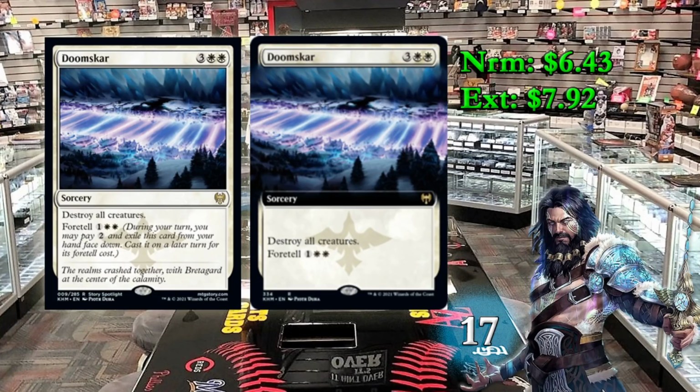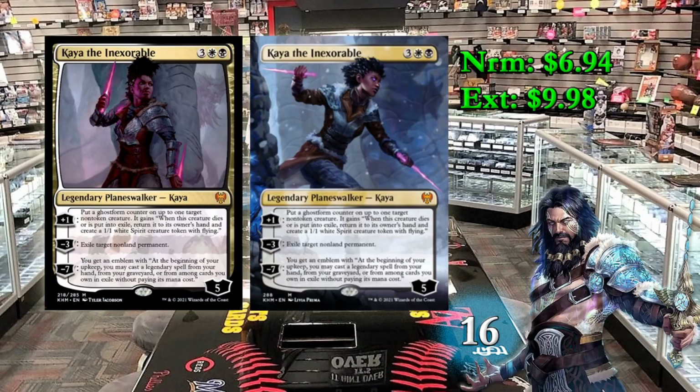It really is. Same with the showcase cards. Like, you almost never know. It's odd how that works, but anyway, moving forward, number 16 is Kaya, the Inexorable.